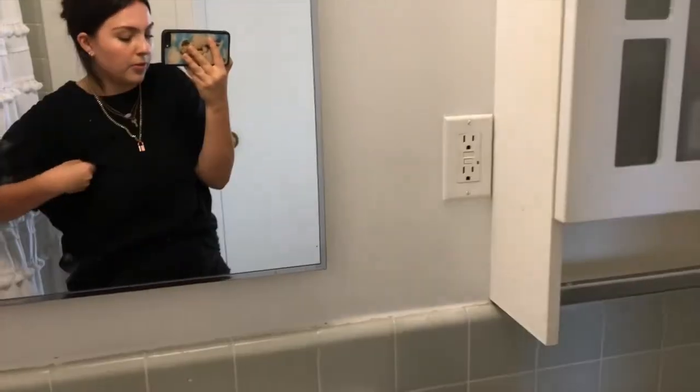So we have 2 bathrooms. One is in the master bedroom, which is my other 2 roommates'. And then this is like the guest and also the second bedroom's bathroom. But not a lot to show in here. It's just a bathroom, so that's fun. Right there at the end of the hallway is the master bedroom. And that's my other 2 roommates' room, so I'm not gonna show that.